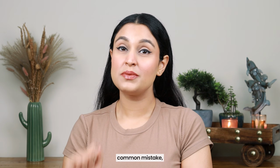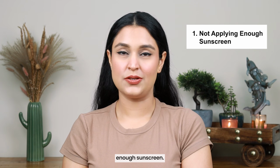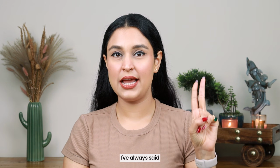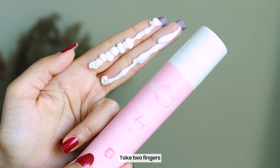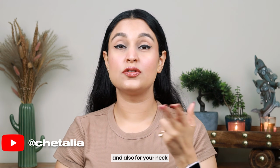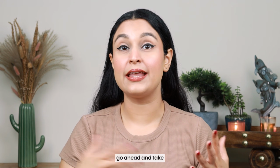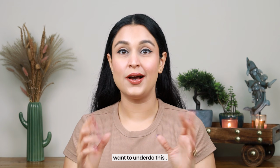Now first, and the most common mistake which I see a lot of people doing, is not applying enough sunscreen. Now what is the right way to figure out what is enough sunscreen for you? The 2-finger rule. I've always said, take your tube or whatever container of sunscreen that you have, take 2 fingers worth of sunscreen, and this should be enough for your face and also for your neck. If you feel your neck is not properly covered because the size of our faces and necks are different, go ahead and take 1 more finger. You always want to overdo with SPF. Trust me, you don't want to underdo this.